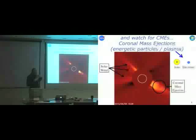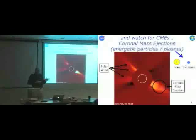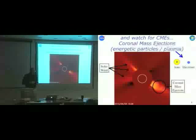The ones that are going to hit Earth, typically that circle, that loop there, would show up as a ring, and you see that ring expanding. That's called a halo CME. Those are the ones we get most concerned about hitting Earth.